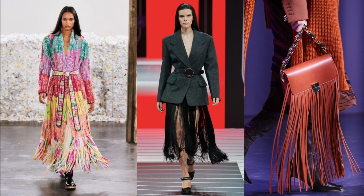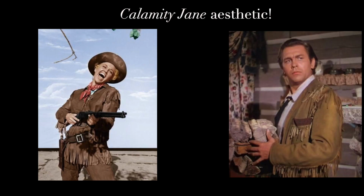Another really good trend for this is fringe. We're seeing fringe everywhere. And I'm not just talking about a couple danglies here and there. I'm talking about full length fringe. And it's really dramatic and I kind of love it because it's totally cowgirl and I'm really digging that. And I think a good way to do this is to, again, buy it in accessories.